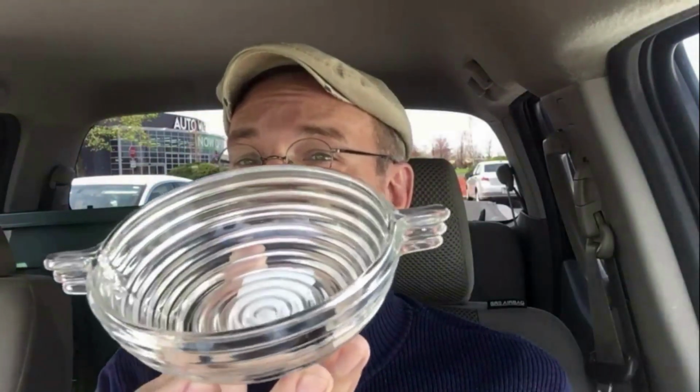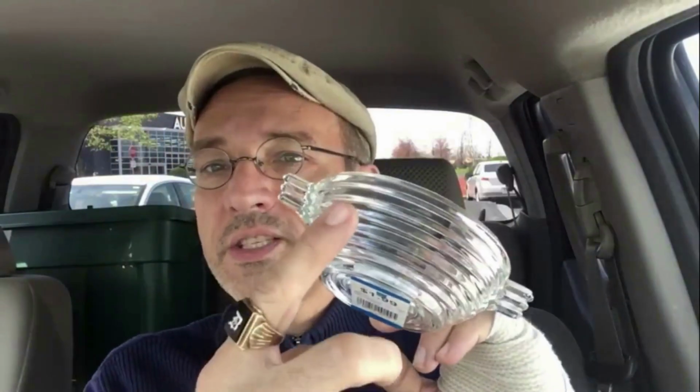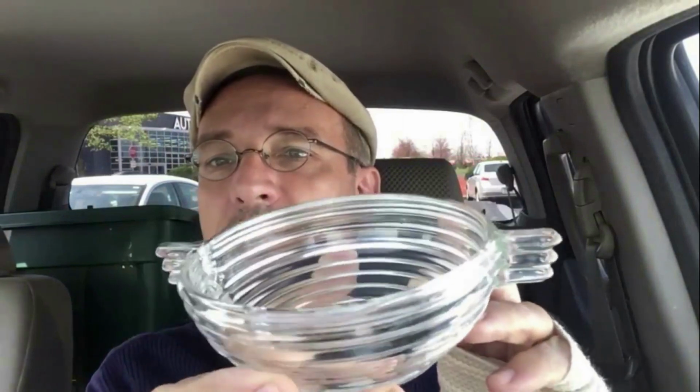The cereal bowls, I don't think, have handles on the Park Avenue. No, they do have handles on the Park Avenue, but not on the Manhattan. And these are not cereal bowls here. These are just little dessert bowls. Anyway, enough about that. You do want to watch out for chips. This stuff is prone to being chipped up.